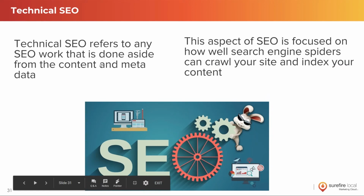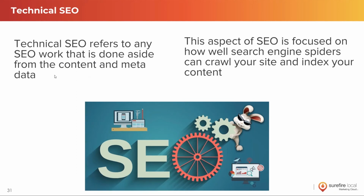So real quickly, I pulled up a website here. This is what you see on the front page. And then this is what the search engines see on the back side of the website. And I mentioned this schema markup. This is also very important.